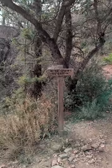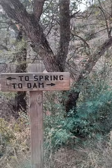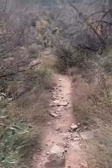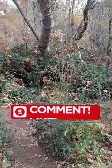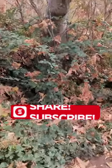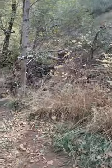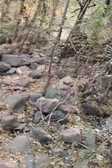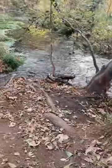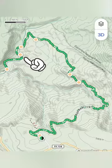So at this point, you're gonna see the sign. Irving Spring, we're gonna go towards the spring. So at this point, the trail is gonna start looking leafy. Sign. It's our first real water sighting. Here it is on the map.